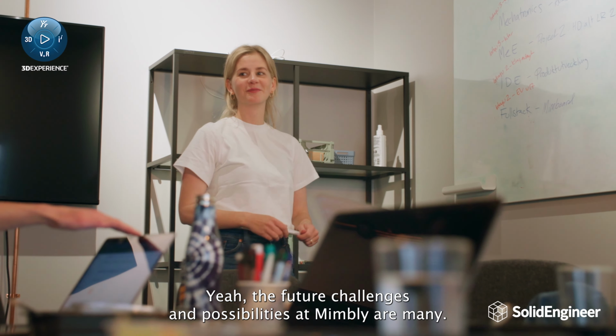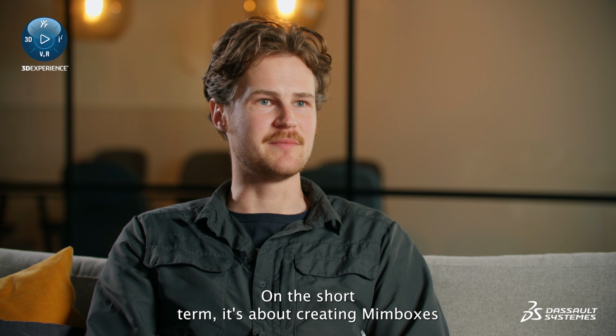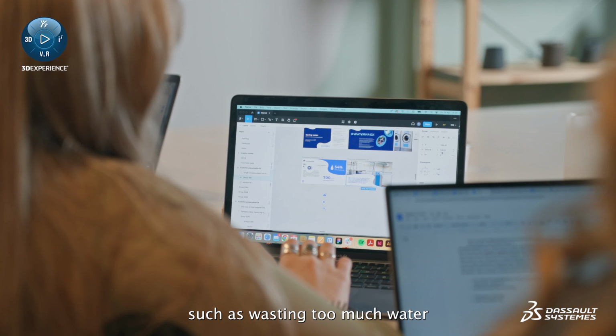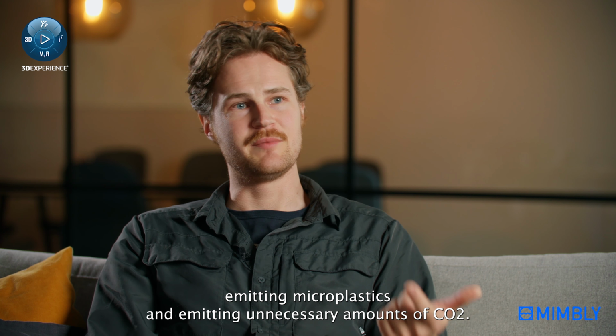Yeah, the future challenges and possibilities at Mimbly are many. In the short term, it's about creating Mimboxes for different segments that can handle different types of water. Looking a bit further ahead, we want to expand our product portfolio and create products for even different industries that have things in common, such as wasting too much water, emitting microplastics, and emitting unnecessary amounts of CO2.